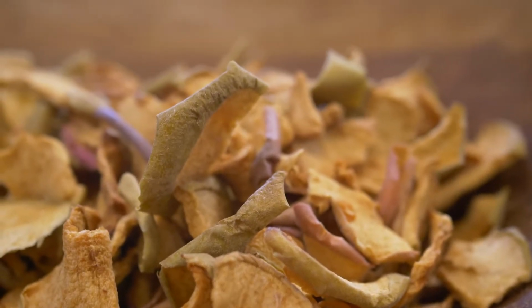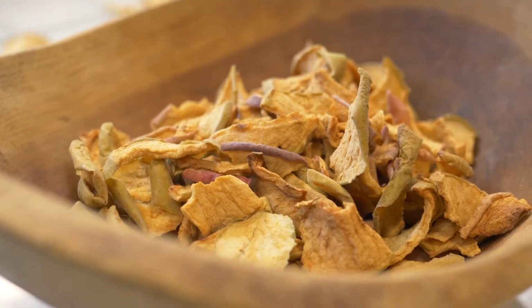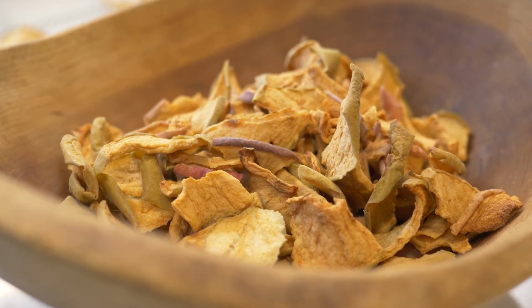And there's a lot you can do with this. First, you just want to make sure they are stored in a tight mason jar, because apples will reabsorb moisture from the air. So get them nice and dry, and then you can just snack on them. You can crumble them on ice cream. You can put them in salads, or you can put them in alcohol.